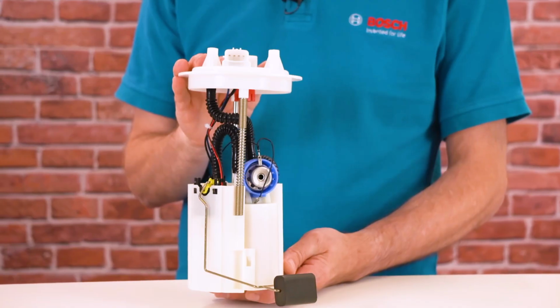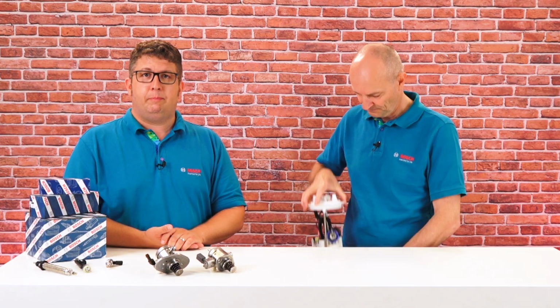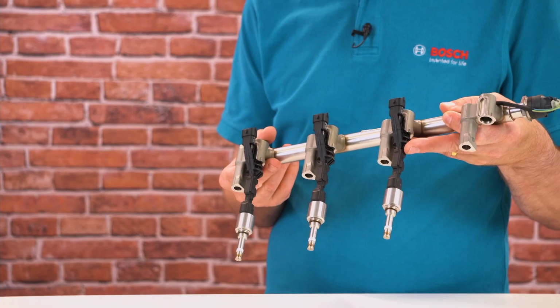With gasoline direct injection, there's always a low pressure and a high pressure section in the engine fuel supply. The fuel pump delivers fuel from the tank to the high pressure pump at an upstream pressure of 1.0 to 4.5 bar. The high pressure pump raises the pressure up to 350 bar. The high pressure injectors are connected to the fuel rail, which serves as fuel accumulator.